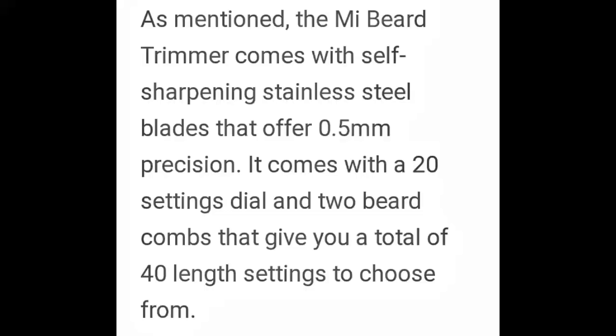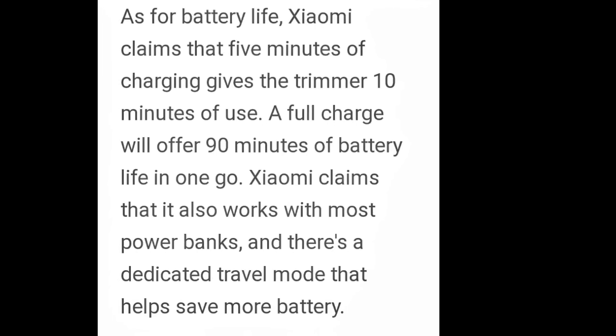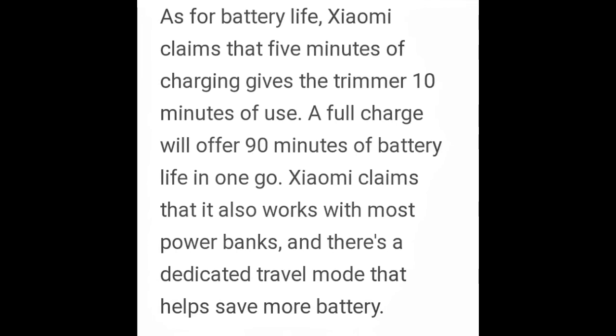Mi beard trimmer comes with a self-sharpening stainless steel blade that offers 0.5 mm precision. It comes with a 20 settings dial and 2 beard combs that give you a total of 40 length settings to choose from. As for battery life, Xiaomi claims that 5 minutes of charging gives the trimmer 10 minutes of use. A full charge will offer 90 minutes of battery life in one go.